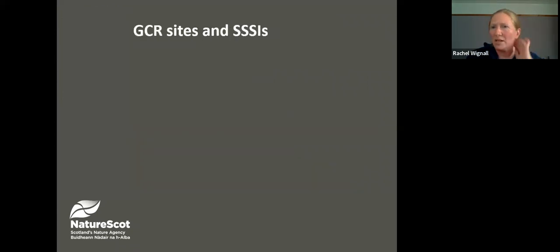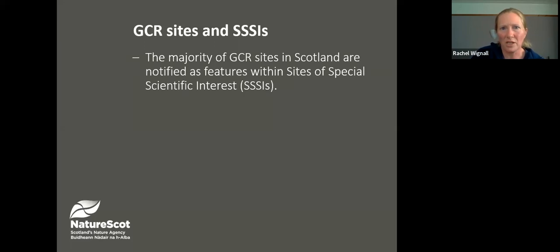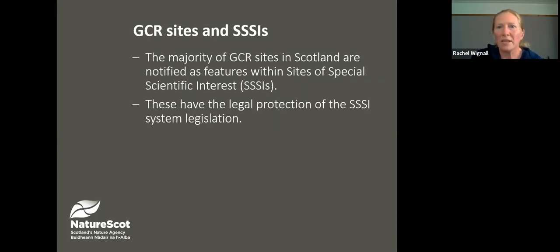GCR sites, how do they relate to SSSIs? Well, the scientific justification for them to be in the GCR list is also a scientific justification for them to be a notified feature in an SSSI, a site of special scientific interest, which is our only national protected site designation that covers geodiversity. So the majority of GCR sites in Scotland are notified features within sites of special scientific interest. These therefore have the legal protection of the SSSI system, which is good.